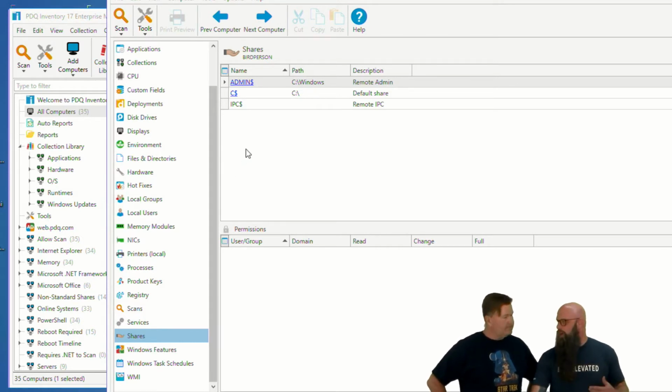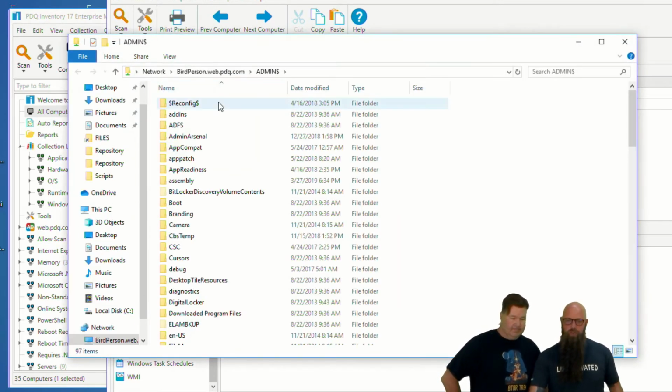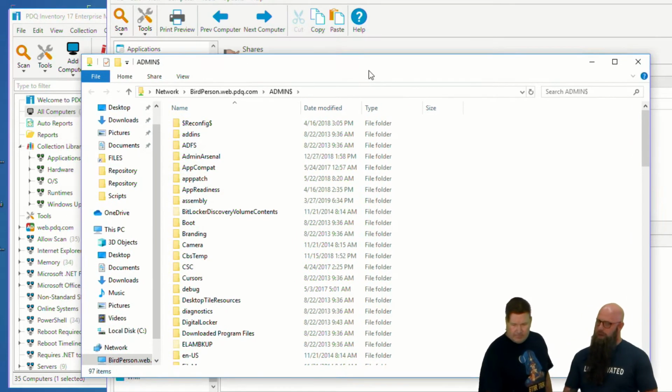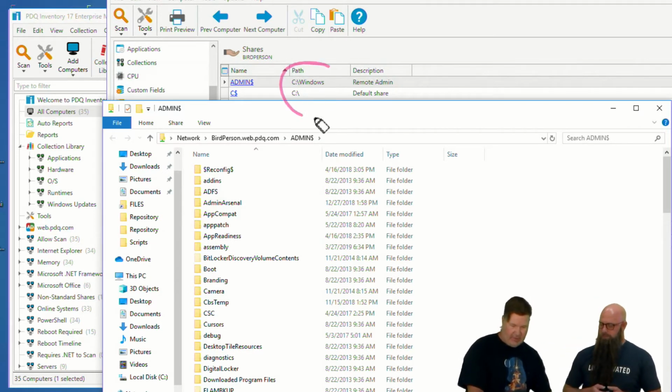Any Windows shared directory will be listed here. If it's actually a directory, then it should be a blue link that you can go to. IPC dollar obviously is not. That's just an inter-process communication protocol. But admin dollar, let's click on that. That takes you to the Windows directory of that target machine. The admin dollar is a built-in share from Windows if you have Windows networking enabled. It shows you the path, right? There it is. See Windows. So we know where we're headed.